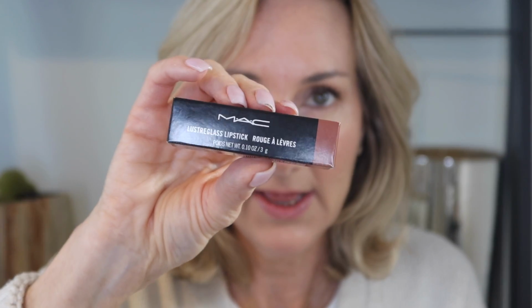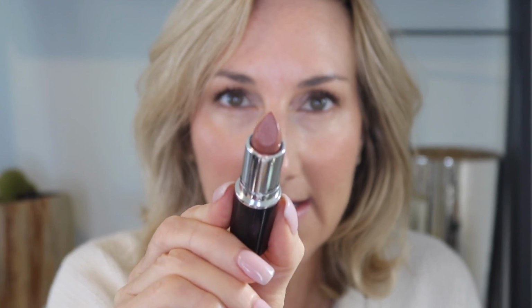Just a touch. And then I picked up a little lip combo. I have literally found my favorite lippy from them. And this is one of their Lustreglass lip formulas. And this is in the shade Hug Me. And again, a perfect neutral nude, but with a little bit of oomph to it. So this is Hug Me, and let me give you a little swatch of that.